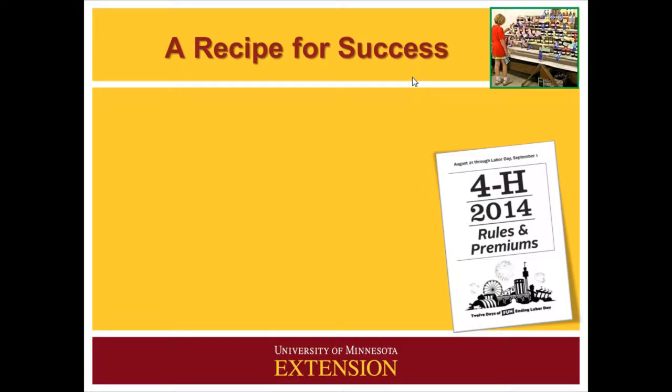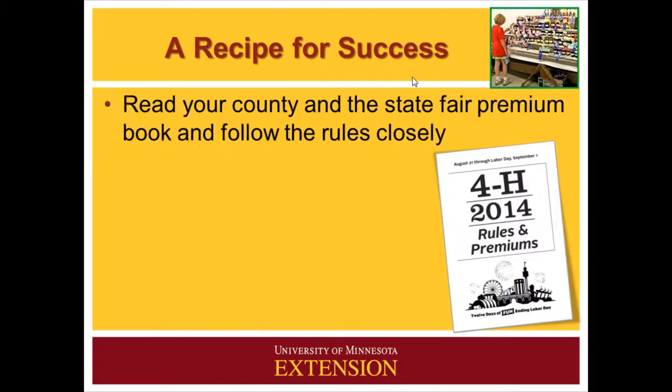Here's a recipe for success for your food preservation project. Read your county and the state fair premium books. Follow these rules closely. Judges are given copies of the premium book pages for the project area they are judging. Know the judging criteria. Ask your county extension office for a copy of the food preservation judges sheet. These are also available on the 4-H website.